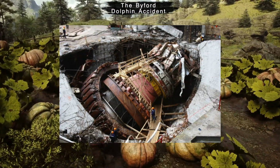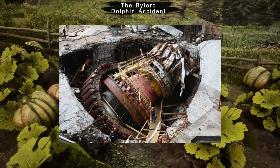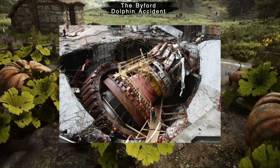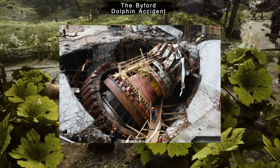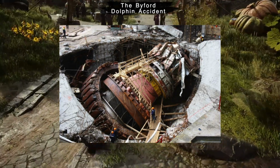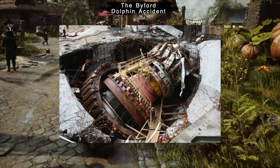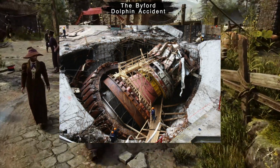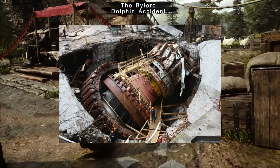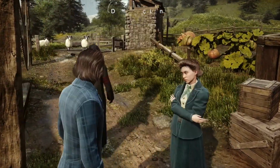The Byford Dolphin Accident. The Byford Dolphin Accident is one of the most gruesome and tragic deaths ever recorded in the history of deep-sea diving. This incident took place under the Byford Dolphin oil rig, where divers were working in a pressurized chamber deep beneath the ocean. A catastrophic error occurred when a chamber hatch was improperly sealed, causing a rapid decompression. The pressure difference was so extreme that one of the divers was literally torn apart, with his body parts scattered up to 10 meters away. The accident resulted in one of the most horrific deaths imaginable and left 4 others severely injured.